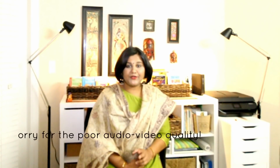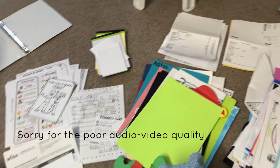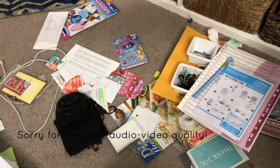So let's get started. In my case, there are two types of papers from my kids that get accumulated. Artwork from home and from school, and worksheets from school. We get tons of worksheets here because there's no real concept of textbooks. Now, although I try my best to sort them periodically, the papers and artwork pile up in leaps.